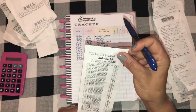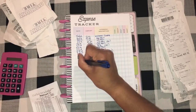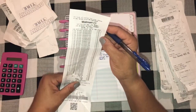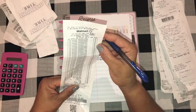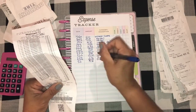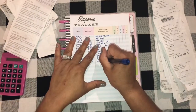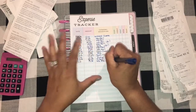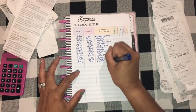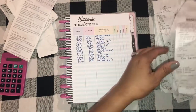So, this was another Walmart purchase, and this was on March 10th. And Walmart had canned wet dog food on sale for 25 cents a can. So, I spent $17.32. I'm going to put pet over there. And I'm going to slow down so I can make sure my handwriting is a little bit better for you.